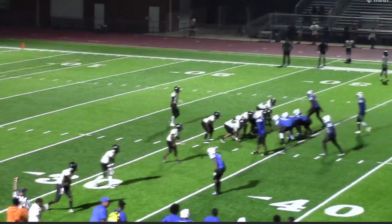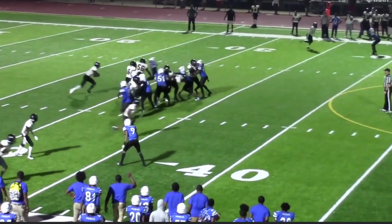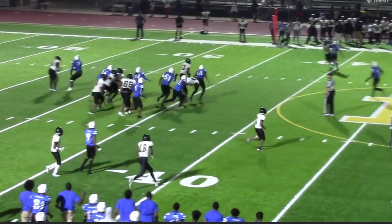Here, this is not even really a wildcat formation. It's just an empty set. He's lined up at quarterback. It's a designed quarterback run. Let's watch him go to work. Okay, boom. Follows his blocks very well.